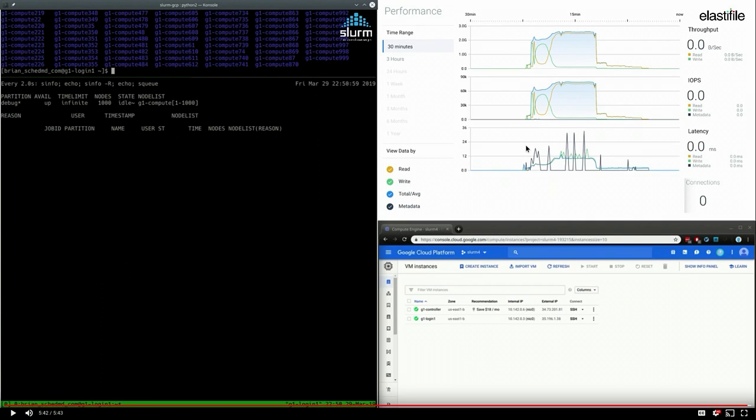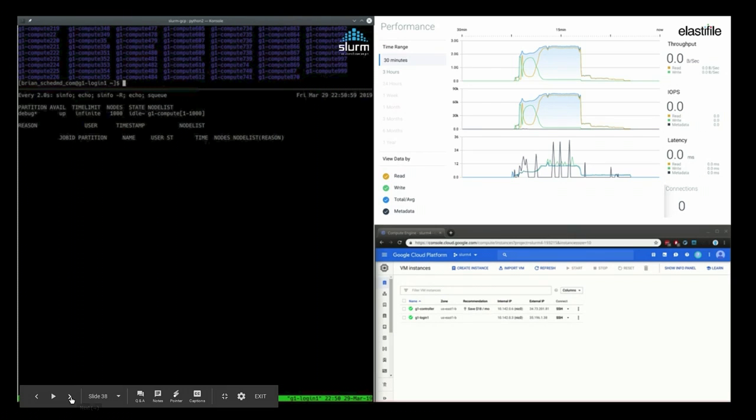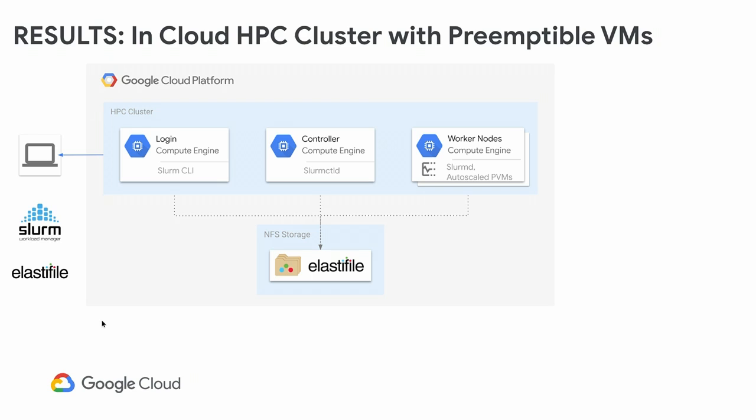So we spun up 1,000 nodes, and they all checked in within about 3 minutes, and they completed and then the preemptibles tailed off. So pretty simple to set up an Elastifile cluster and a Slurm cluster in GCP.